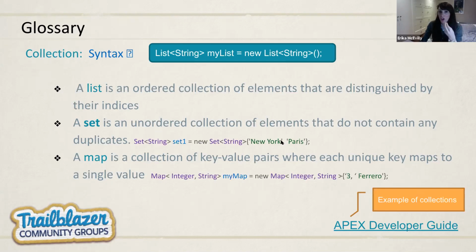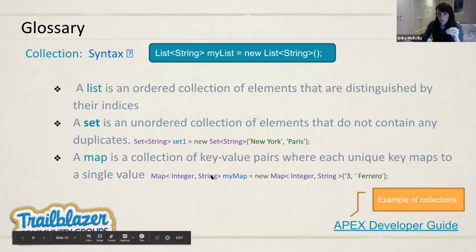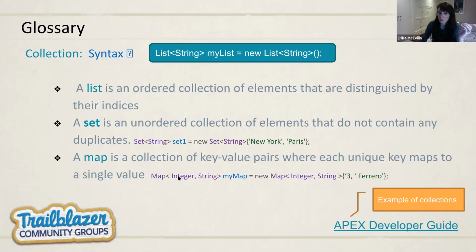So a list is ordered and you can have duplicates. And the opposite, a set is unordered, so you cannot have duplicates. And a map is a combination of 2 values that you can have in a collection. Those 2 values can be from the same data type. So you can have integer, comma, integer, so this is for numbers, or string, comma, string, etc., etc. You can also have it map a different S object. And here again, it is the same syntax: here my data type, the name of my variable, and then here my value.